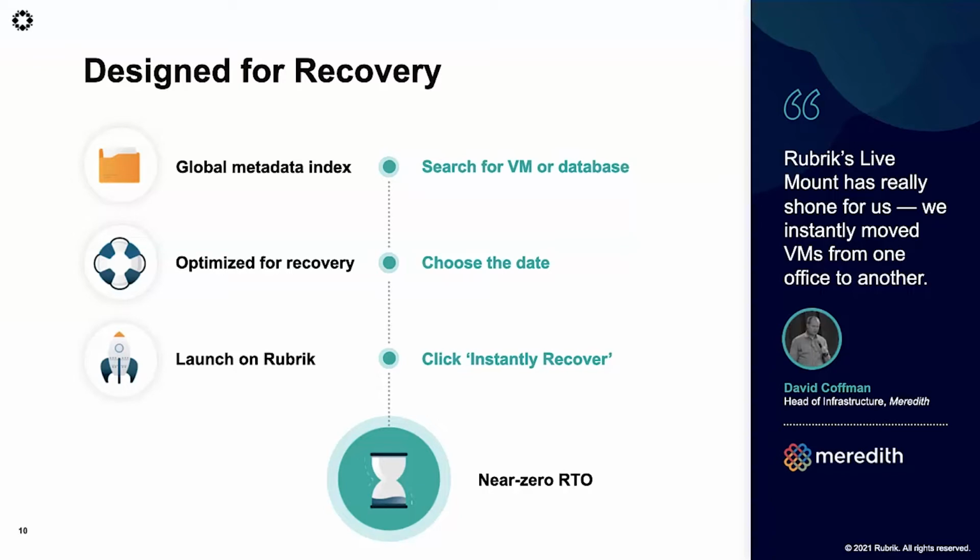Our global metadata index, which is sort of like Google search, lets you look across your entire environment quickly. So there's no more siloed searching for a restore point. You pick the date, then under the hood, we figure out how to organize that data so it can be retrieved instantly. And then finally, data doesn't actually have to move, right? We're able to map that point-in-time snapshot directly to the host so you can resume operations instantly, within seconds.